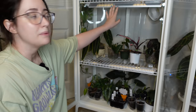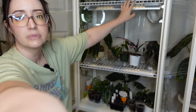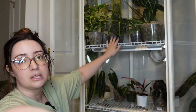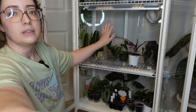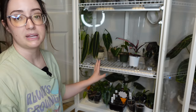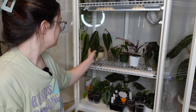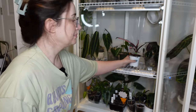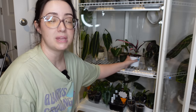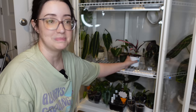Pretty much, what else is in my cabinet? You guys can't see the top shelf. I have my big clarinervium right up here, and I have four thickly poles. And then I have my queen. I have two anthurium. All of my anthurium are in major need of a repot. So bad. I'm going to do that this week. I think I'll make it a goal this week to repot all of my anthurium. I may not film them all, but I'm going to repot them all.